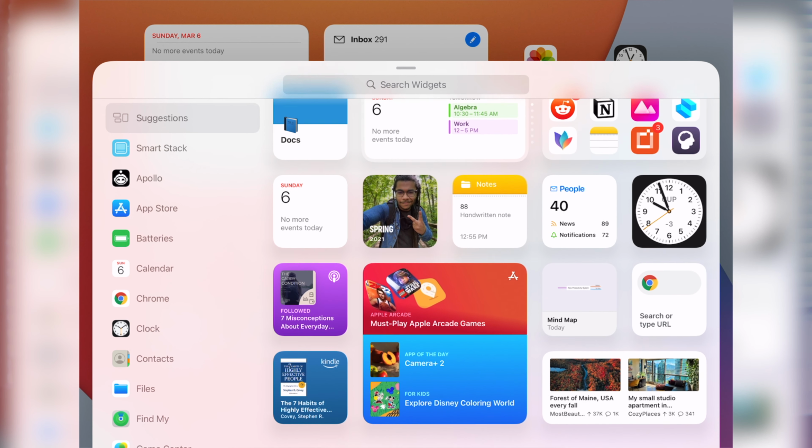These are just a few features that can speed up your workflows in iPadOS, and I'm sure there are a ton more, but these are just a few examples.